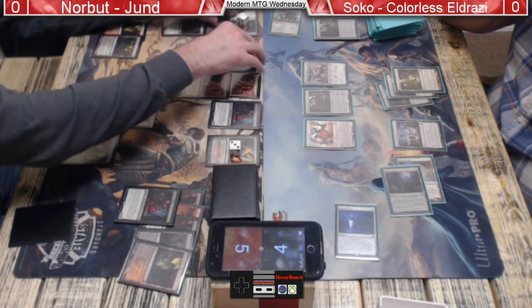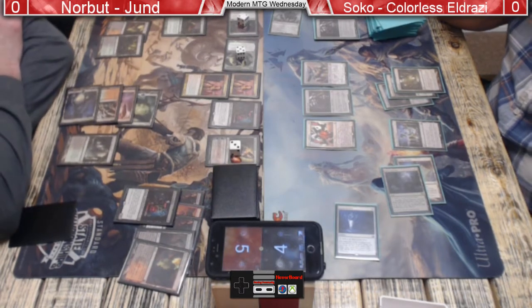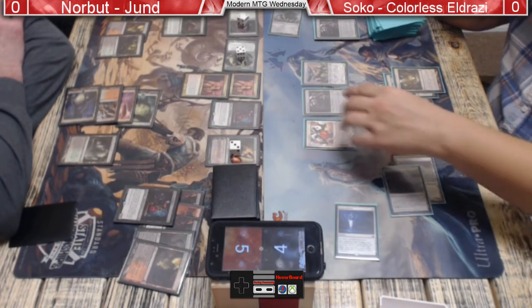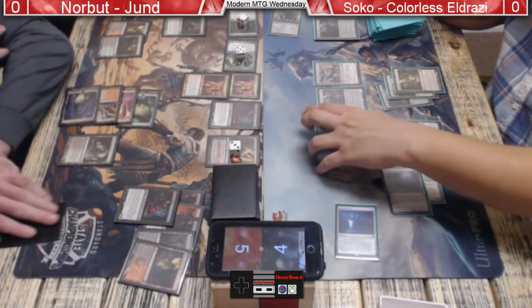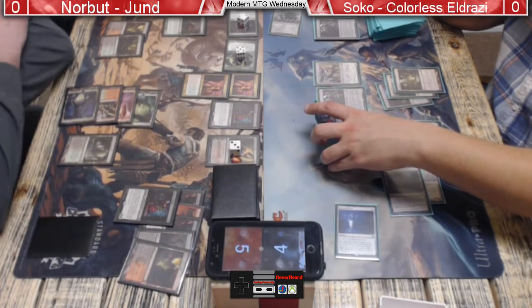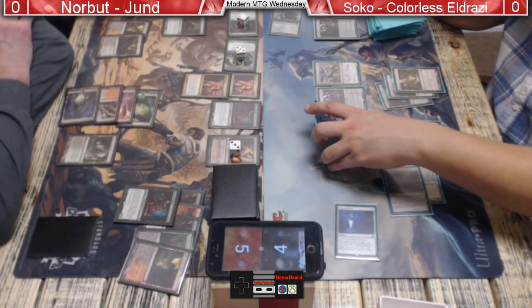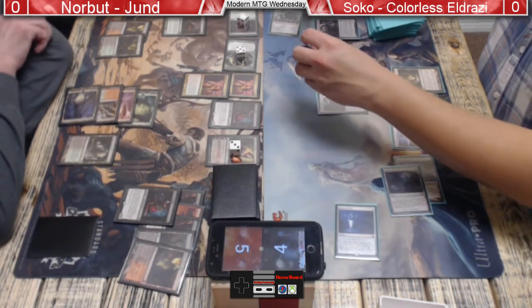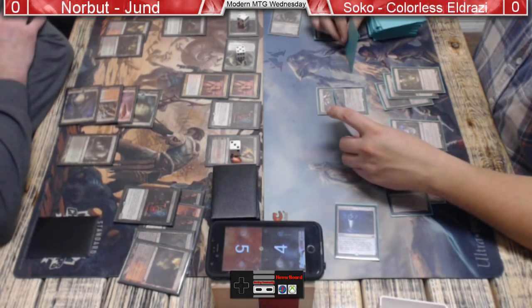I would swing with everything here, even with the Bloodbraids. The Bloodbraids both might die, but it doesn't matter. But Norbut, again, is playing very conservative here and just coming in with the Tarmogoyf and the Scavenging Ooze. And now he realizes the Tarmogoyf is a 5/6. The dice has moved. Yeah, I guess he did have to be slightly afraid of me drawing into something like a Smasher coming at him for damage and then Confidant killing him. But he'd probably block the Smasher with Confidant.